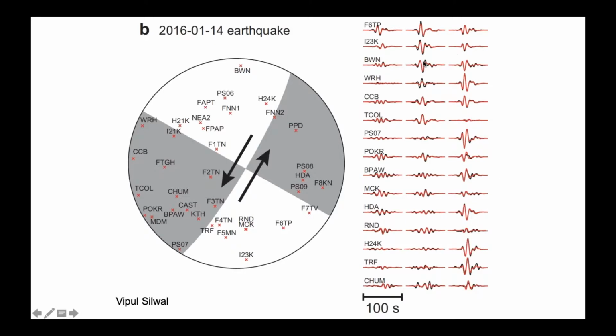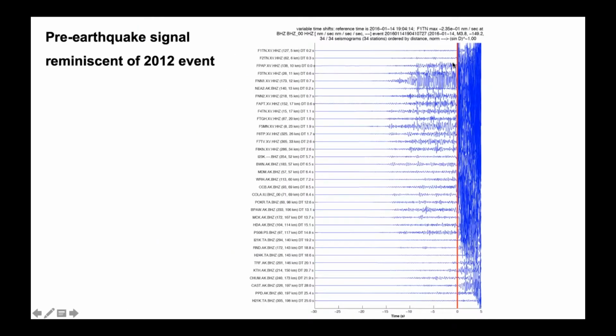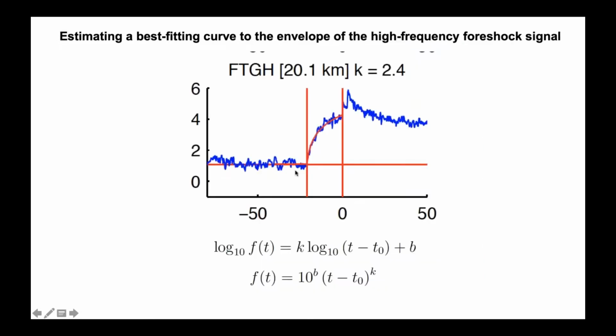and we have these really nice fits. But what's not regular about this event is that before the P waves, there's this nucleation signal, which was reminiscent of another event we saw in 2012. So something interesting going on beforehand. We can fit little curves to these high frequency envelopes to get an idea of the growth. We can quantify the growth that can be compared with numerical studies of simulations of how earthquake nucleation occurs.